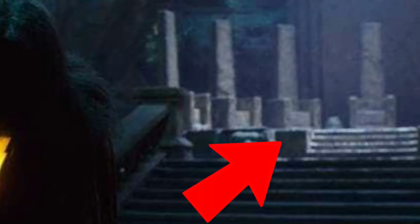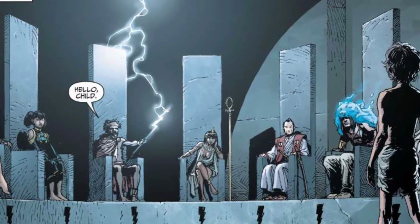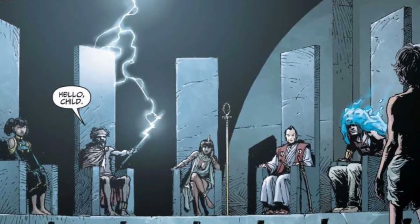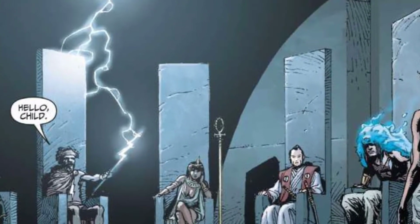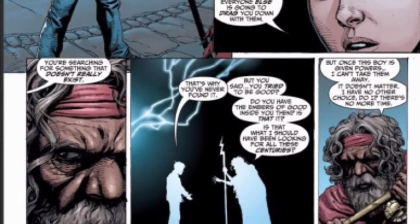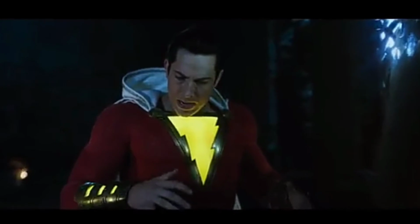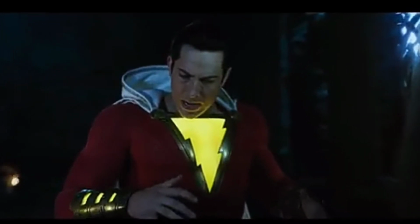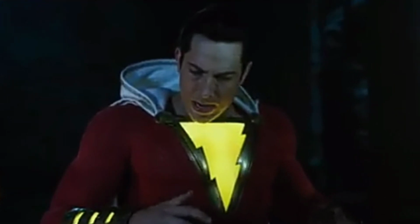So here we are introduced to the wizard himself, and we also see a bunch of chairs in the background. These are actually a nod to the Council of Eternity, which the wizard is the last living member of. Most likely he might be dying and wants to pass on the powers to the next champion. This encounter is very similar to the one shown in the comics as well. And then we see Shazam played by Zachary Levi, and boy, I love this costume. So now let's move ahead and see what's next.